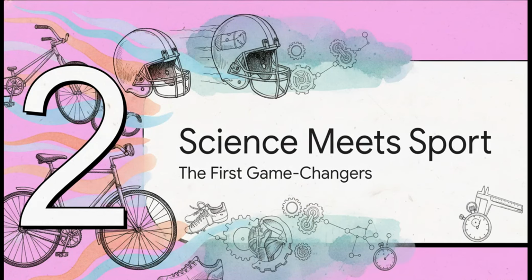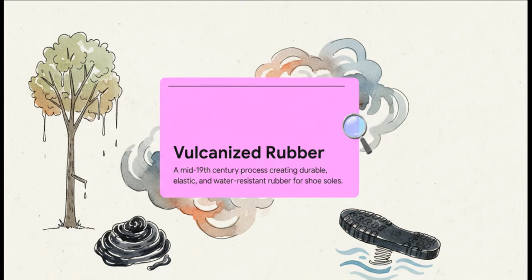But that slow, steady pace, it wasn't gonna last. A huge collision was coming. That moment when science finally met sport and it produced the first true game changers in athletic equipment. The first massive breakthrough was something called vulcanized rubber. This process, which was invented back in the mid-1800s, took sticky, natural rubber and turned it into this durable, elastic, waterproof material. And suddenly, shoe soles could offer incredible cushioning and absorb shock. I mean, talk about a massive leap forward from a hard piece of leather.